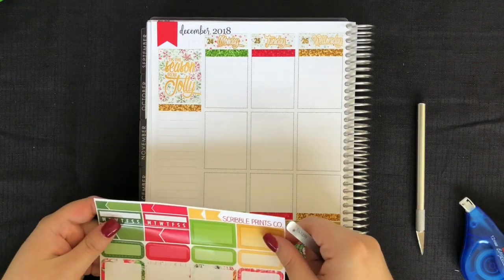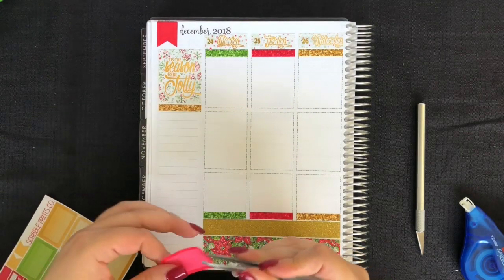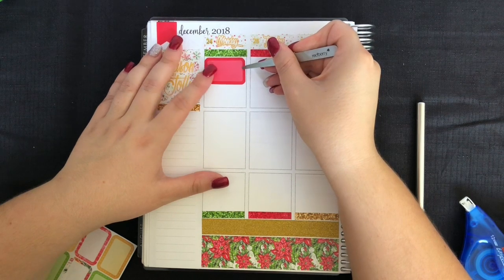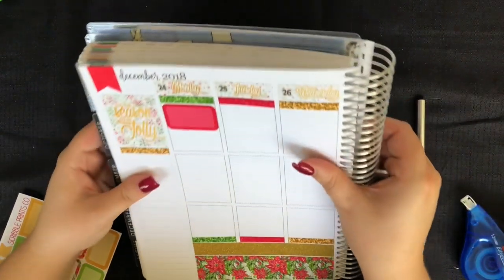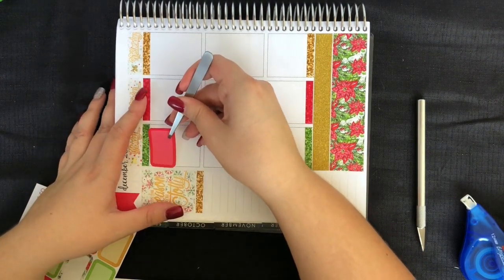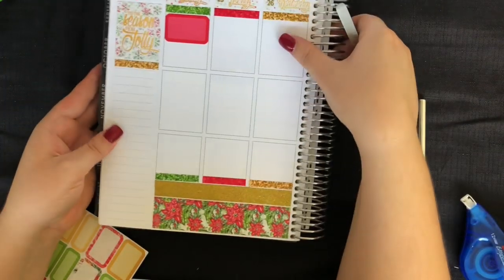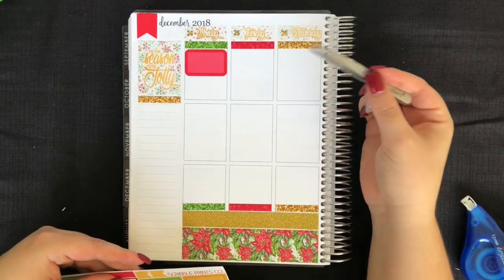So I think I might start with the red. Let's start with red here. Did the width of the boxes change? Because when I put this down, it's not even centered for one, but when I put it down, you can see the dotted lines of the layout are visible. I think I put my headers on. Oh no, that's okay. So we'll put that down. So that's obviously to mark Christmas Eve. Then we've got Christmas Day and Boxing Day.